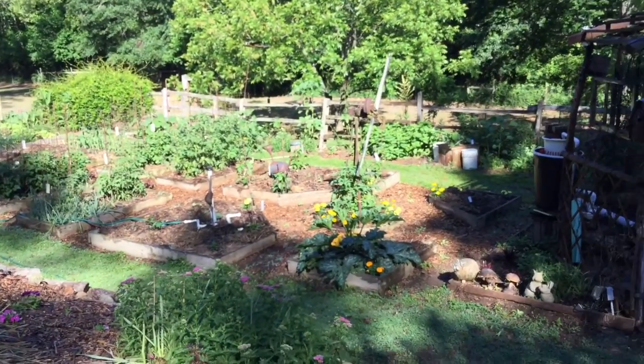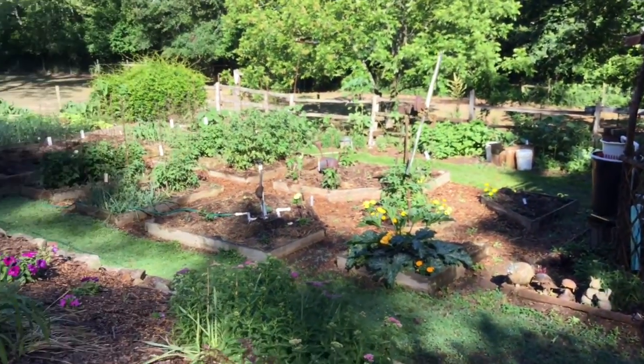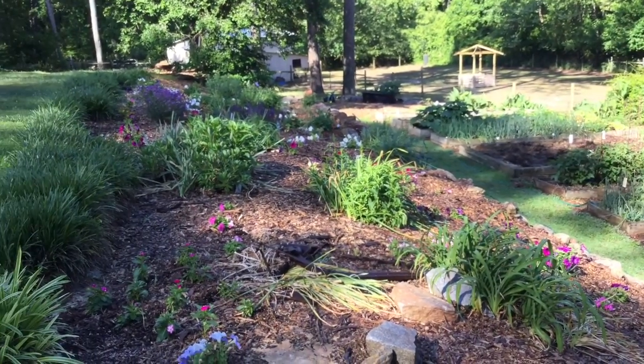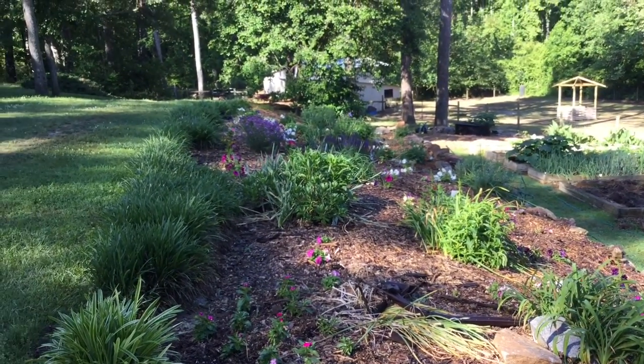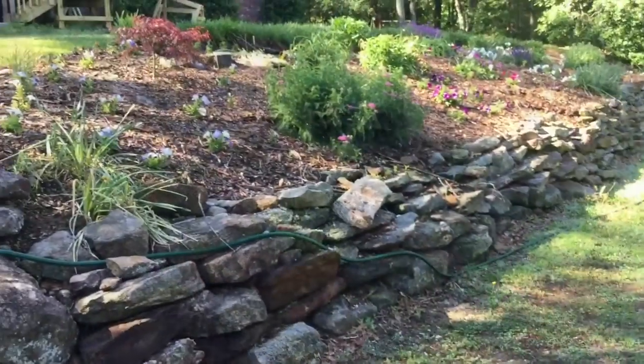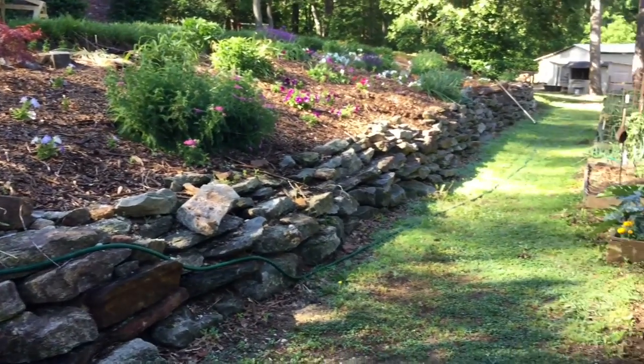Well, I haven't done a garden update in a long time. It's 9:30 on a beautiful May morning, May 15th, and I thought I'd do a garden update. This is the view coming down from the barn. I just watered. It hasn't rained here in quite a while. Stuff was starting to droop.